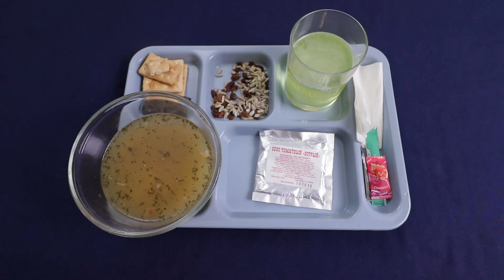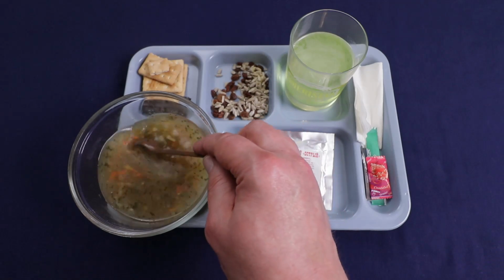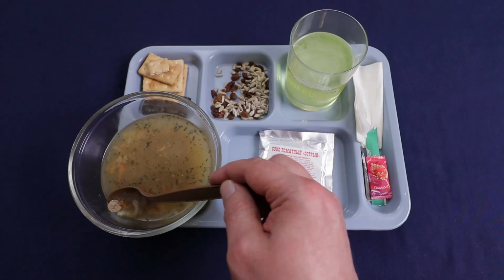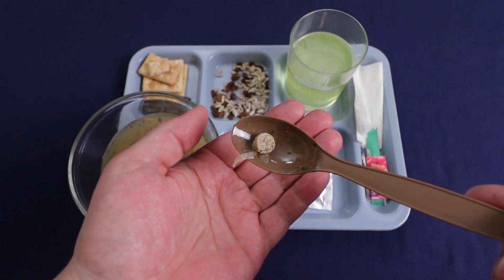It has a really good flavor. It's not as salty as I thought it would be. It is heavy on the onions. You can taste the parsley in there. And yeah, there's one. Got a little sliver of onion on there with our chicken meatball.